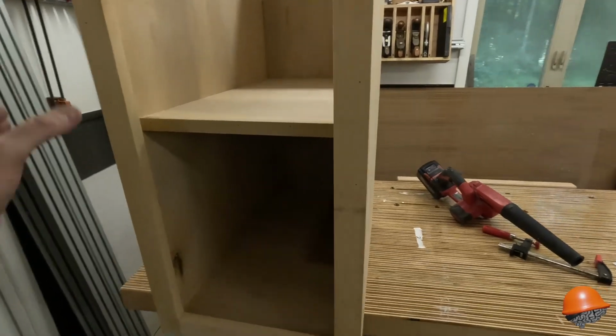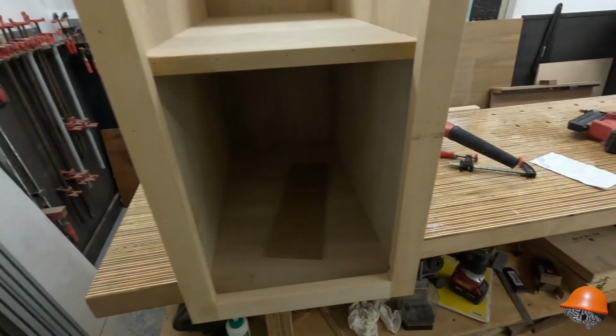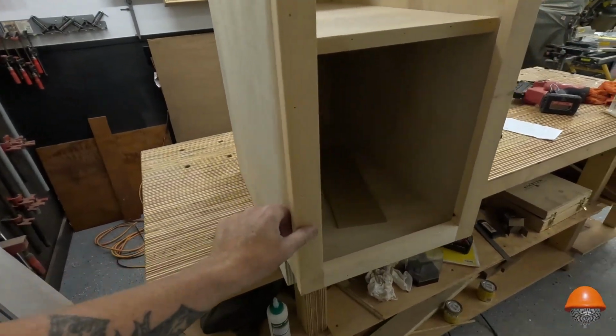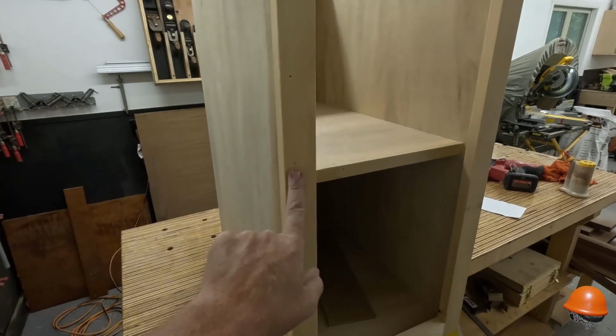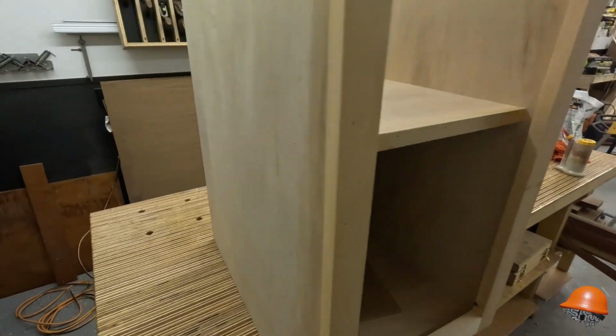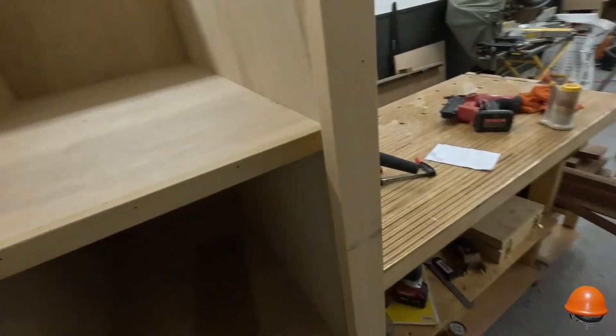All right, and there's the carcass. It is done. Got all the pieces we need. Nice thing is it's being painted, so I did not have to be careful with nail holes. These are all gonna get filled and painted. Just made it a lot easier. Little overhang, beautiful, beautiful, done.